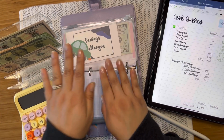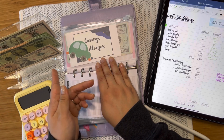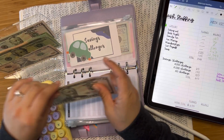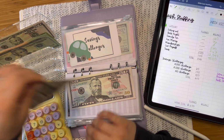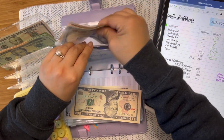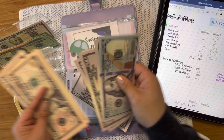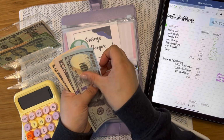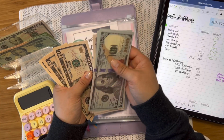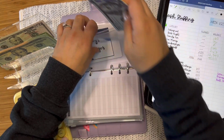Okay, now back to the savings challenges. So we have the $1,000 challenge, which goes towards extra car payoff payments. And so we're gonna be adding $60 here. Okay. All right, so 60, and now we have 100, 200, 300, 400, 500, 10, 20, 30, 40, 50, 550.